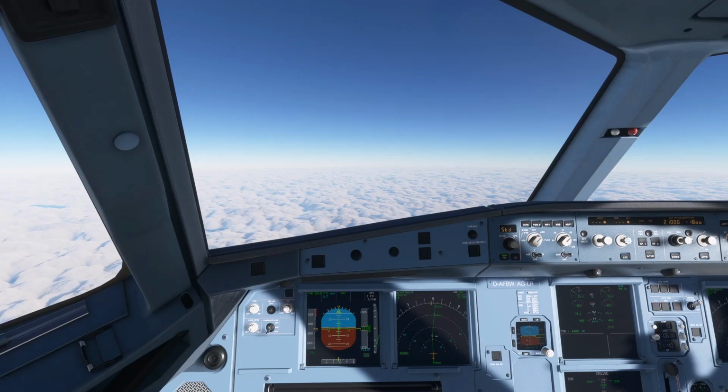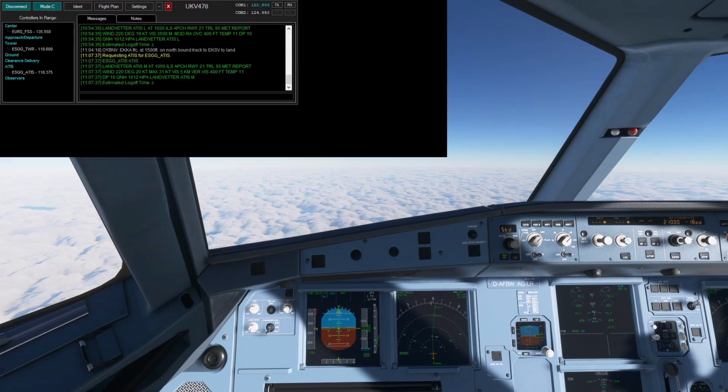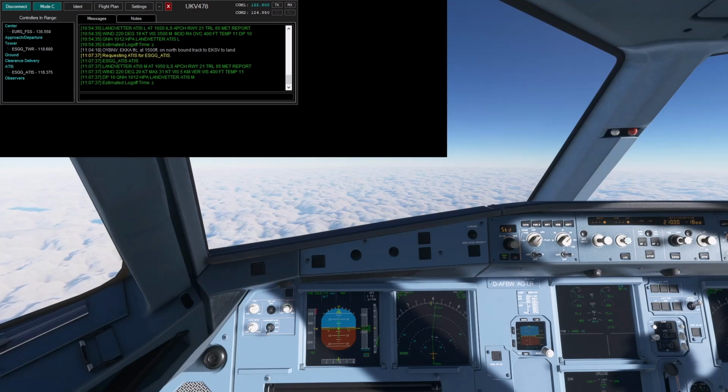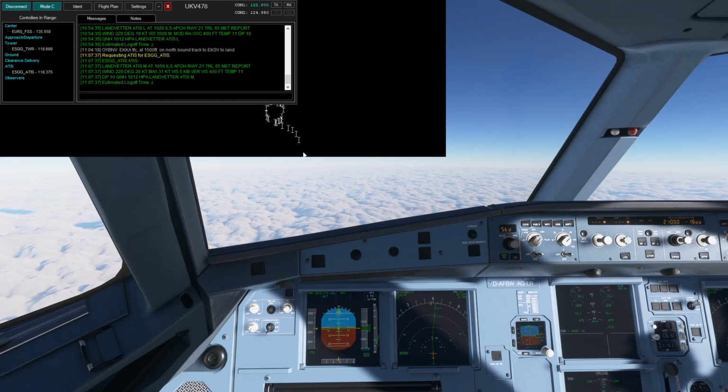We can see that it's ATIS information Mike. We can see we've got information Mike there. And we've got ILS approach runway 21, transition level of flight level 65. So I'll jot all this down on my piece of paper. Information Mike.